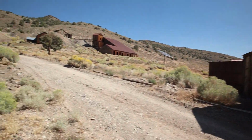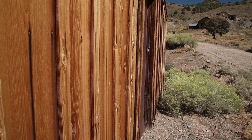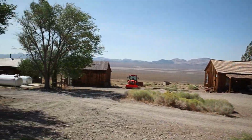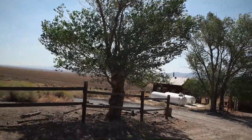Let's see what we can see from this window. Oh, wow. There's an old ice box back there. I don't know if we can see any of that, but there's an ice box back there. Table with a meat grinder or a coffee grinder. Probably coffee grinder. An old milk jug. A wash basin. So cool that these are so preserved.